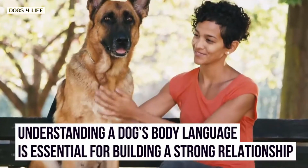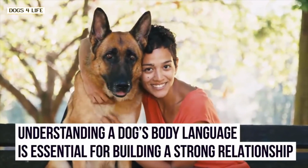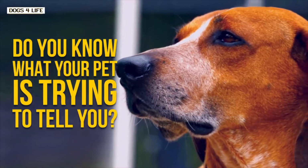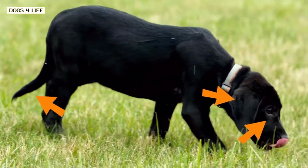Understanding a dog's body language is essential for building a strong and trustworthy relationship with your four-legged friend. This is really important because dogs are a source of limitless positivity. Do you know what your pet is trying to tell you in different situations? Our video will help you understand your pet or any other dog.